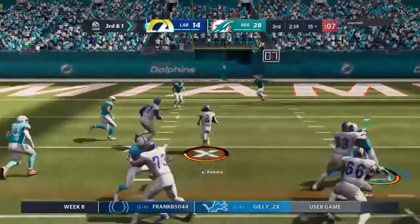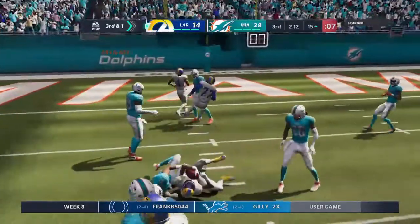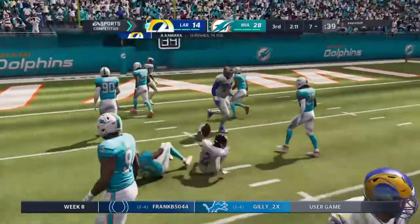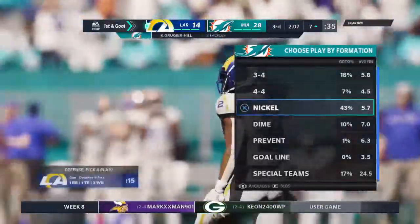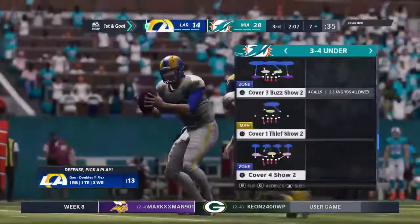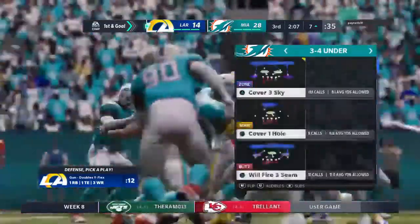Here's Kamara trying to run for it. And he picks up the first as he's able to take it down to the 7-yard line. He's 9 yards on the play there, and it sets him up 1st and goal at the 7-yard line.